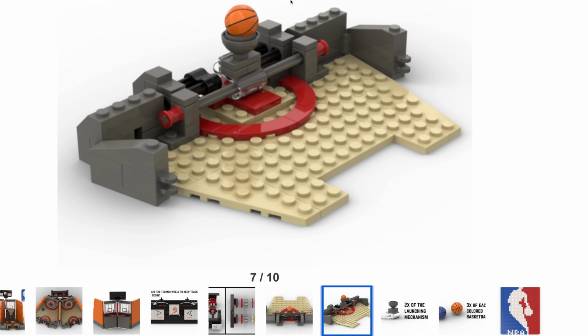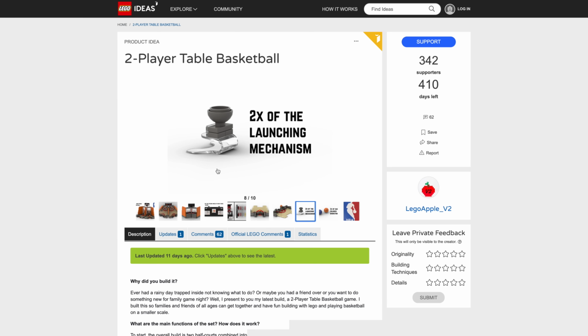Of course, maybe they could come up with a new contraption. I think they've used here the superhero stand to actually let you fling the basketball, so maybe that would be what Lego would use for the mechanism, but maybe they would come up with something new. Either way, it would be a pretty cool set to see hit 10,000 supporters and see what Lego would put out as an actual set.